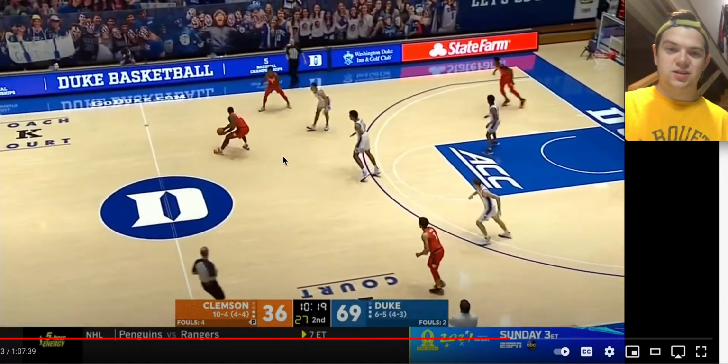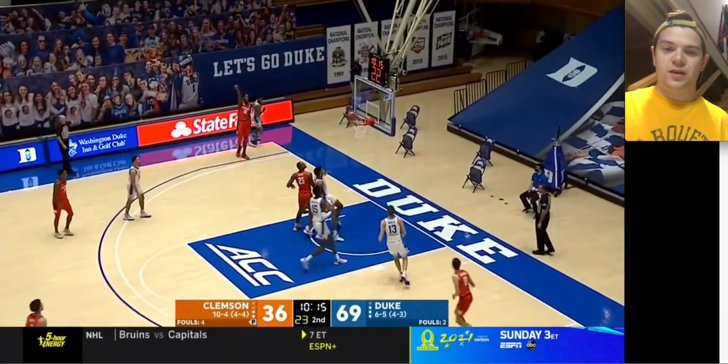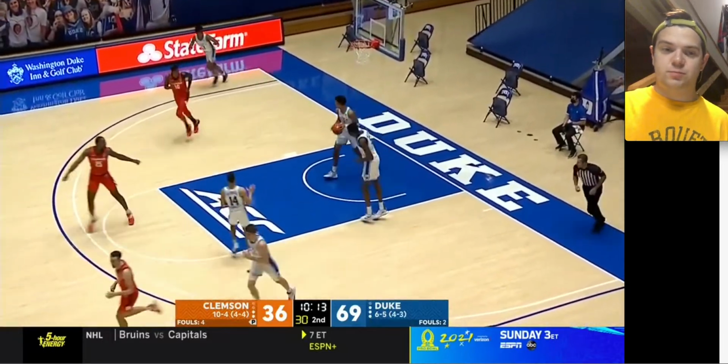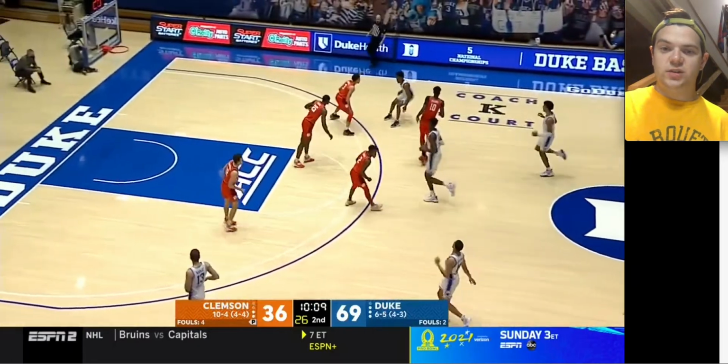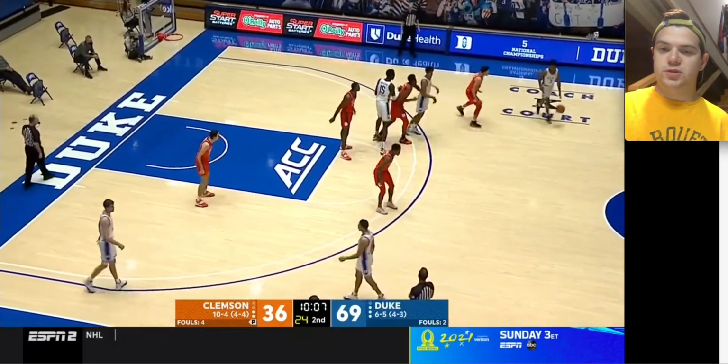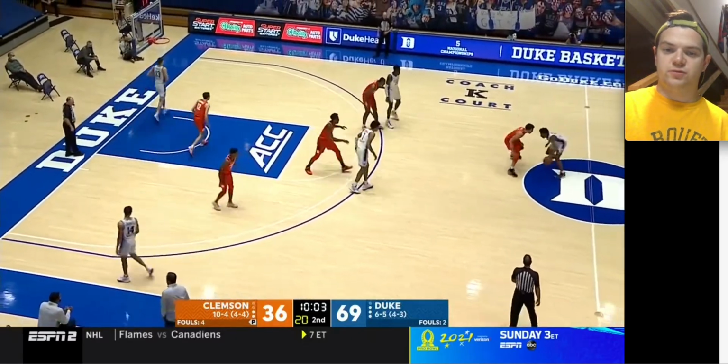Yeah, again, he has pretty good length, pretty quick hands. So right there, he ends up stopping that transition opportunity for Clemson, results in a missed 3. That's good defensive, just kind of disruptive. It's just a good defensive disruption for Johnson.